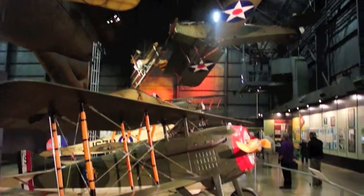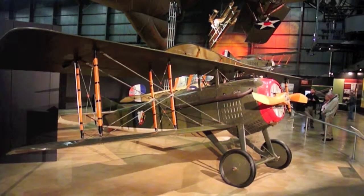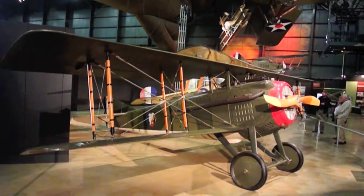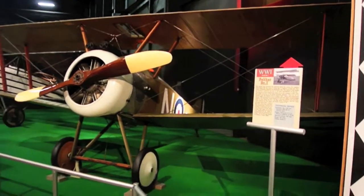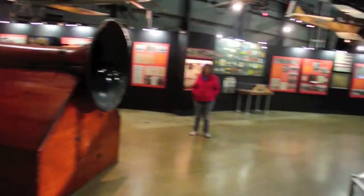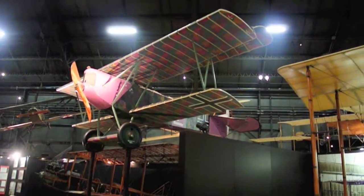I don't really know a lot of the ones here, but one upside down over there, of course, is a Fokker triplane. And this aircraft is a SPAD 7, which is probably one of the more famous aircraft that the Americans flew. And we have the Nieuport 28, which I believe the French flew. And then the Sopwith Camel, which I think was a favorite of the English. And a Halberstadt CL4. And then a SPAD 13, which is bigger and heavier and better, I guess. And we have here a Fokker D7.